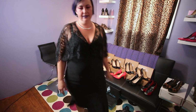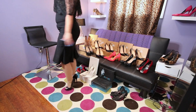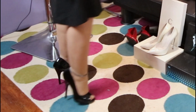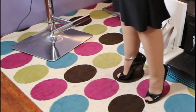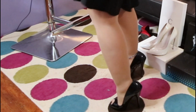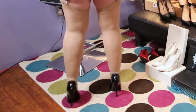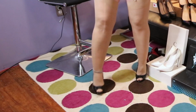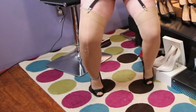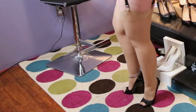It's craziness. Let's see if we can get you a better view of that. See how it goes straight down? Craziness. Can barely stand up.